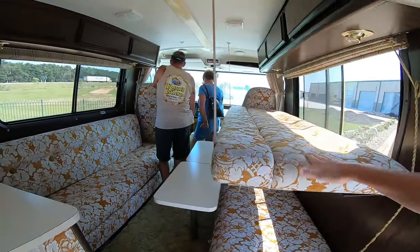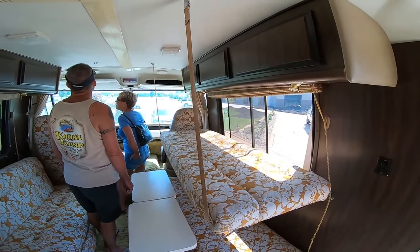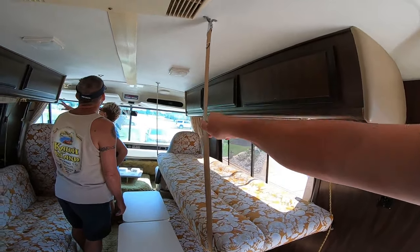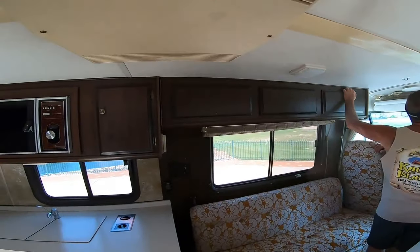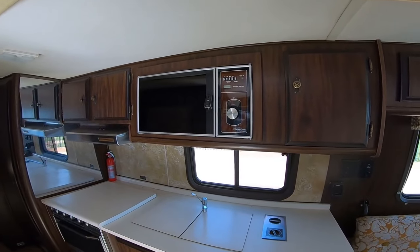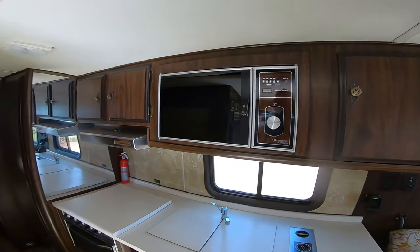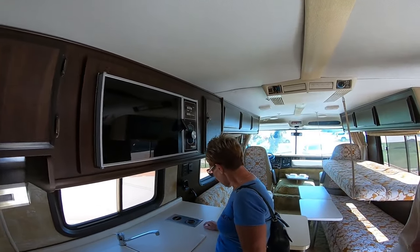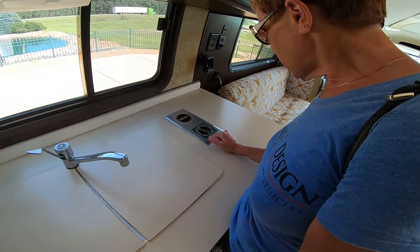Look at the bunks here, huh? Your dinette and a bunk storage. Seat belts for your bunk. The generator has 555 hours on it. Look at the old microwave with a dial timer. Here you go. Look, they got a food center. What is this? New Tone Food Center.